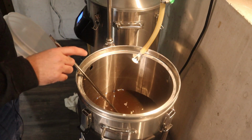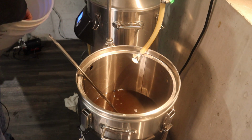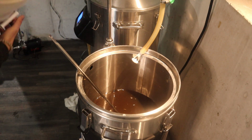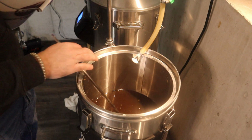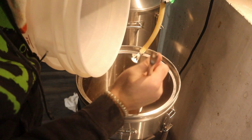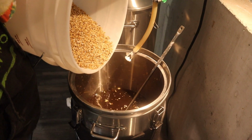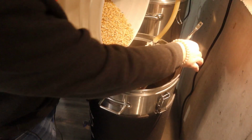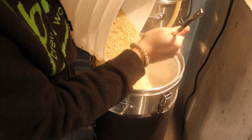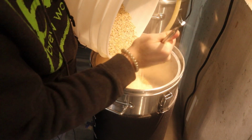Okay, I just took another gravity sample to see where we're at, back up to strike volume. And now we're going to mash in the second round of grains. This is the reiterative mash. Smells fantastic.